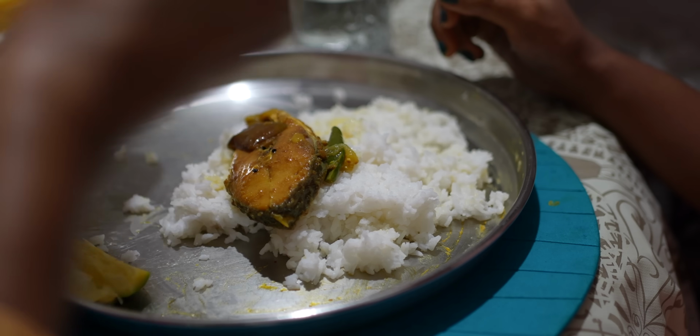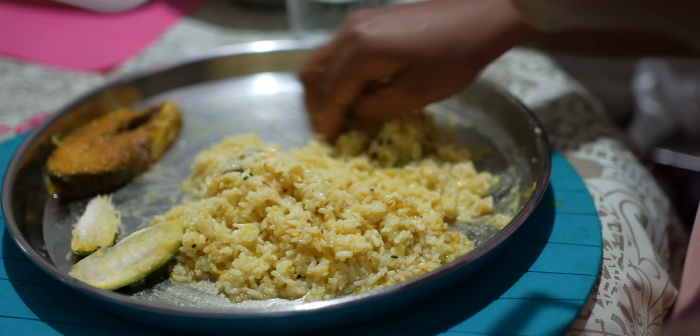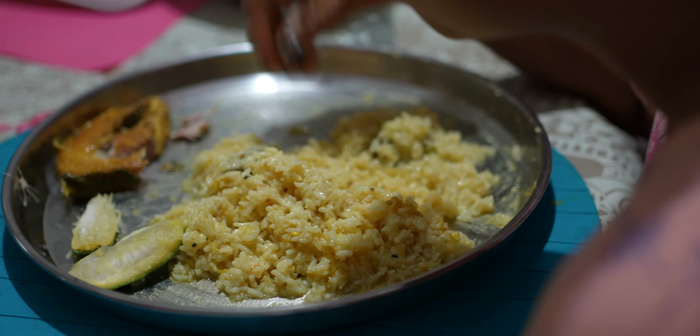Lunch was soulful. I haven't eaten so much fish in a very long time, so I was really enjoying mom's love language, and that's food.